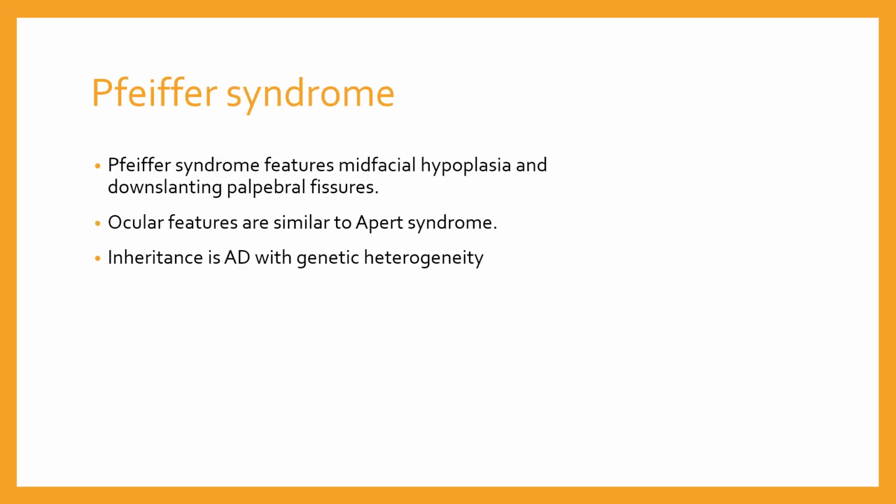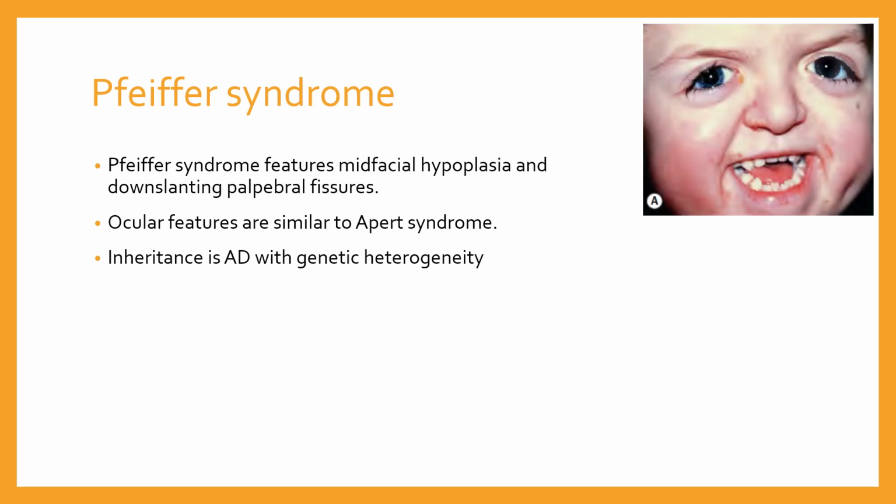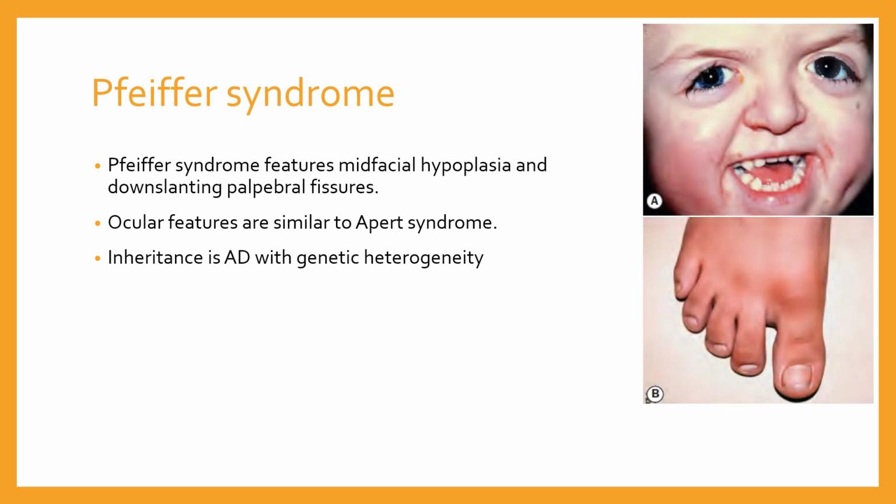Now, last but not the least is the Pfeiffer syndrome, which features midfacial hypoplasia, down slanting palpebral fissures. Ocular features are similar to Apert syndrome. Inheritance is autosomal dominant with genetic heterogeneity. There is midfacial hypoplasia and down slanting palpebral fissure, as you can see in the picture. And there is this broad big toe, which are the features of the syndrome.